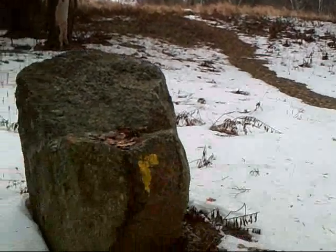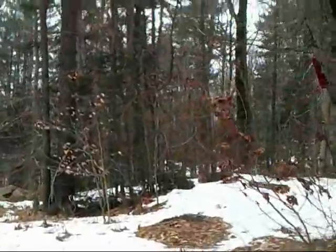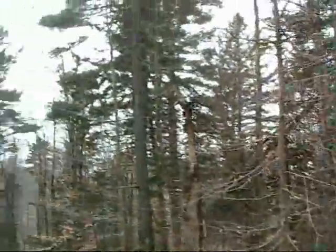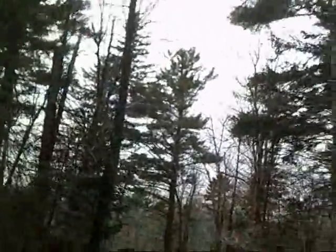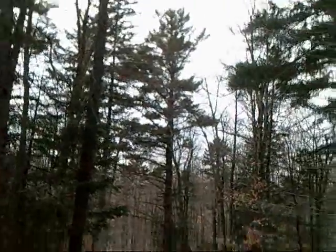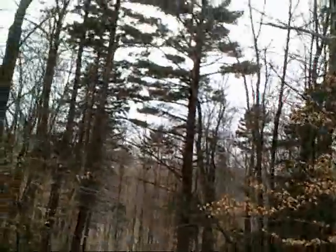So that's where we came from. There's the yellow blaze. Trout Pond is that way, just over the hill there. Now to go back via the Charles L. Pierce Reservation Trail, actually a logging road. No, not that way, buddy. Just this way, and we're going to be headed south, I believe. Yeah. Once we get on the road down here, it'll be south. But it's following the yellow blazes, so pretty darn hard to get lost.